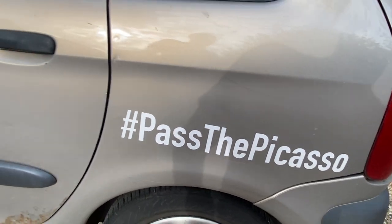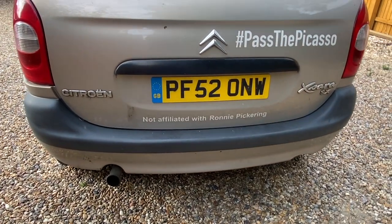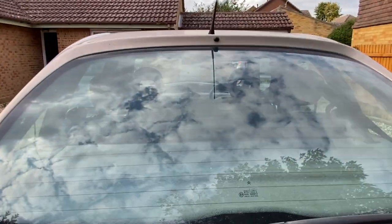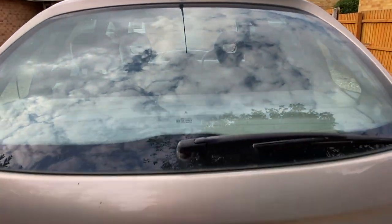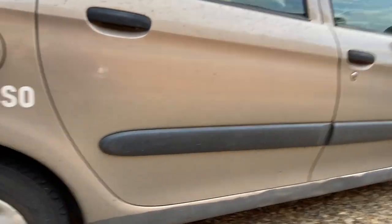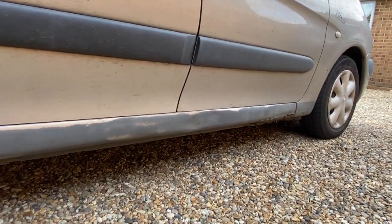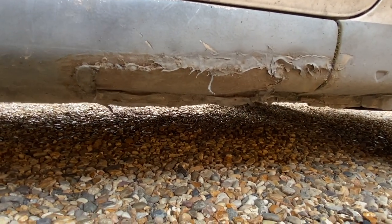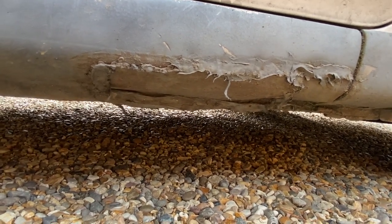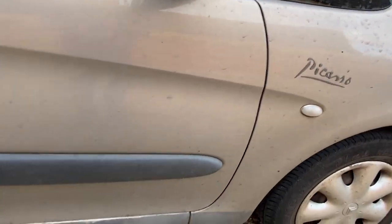Past the Picasso. Around the back, it's fairly all right. It's not too bad, not too scratched, not too damaged. I noticed when I was driving behind it on the way that the top brake light isn't working, so that might be something to have a look at. Driver's side, again, we have a kind of tide marky sill with dents in it and some, again, fairly entertaining looking welding, there's an attempt to put some kind of seam sealer over that, but you know, fair enough. I don't think that repair was made with love.